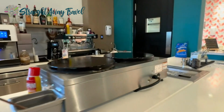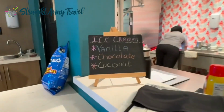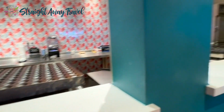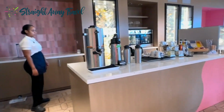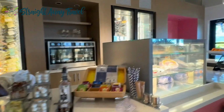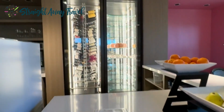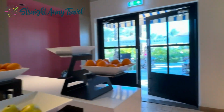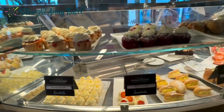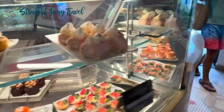This was a really fun place. You can have little crepes made for you. You can get some ice cream. Great selection of coffee and tea. Their cheese counter. And you can come over here and try any of these delicious little pastries. You can enjoy them in the courtyard, or you can take them back to your guest room.